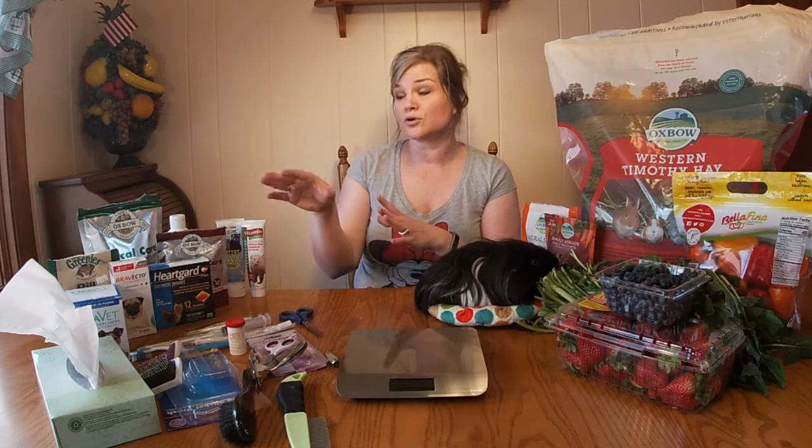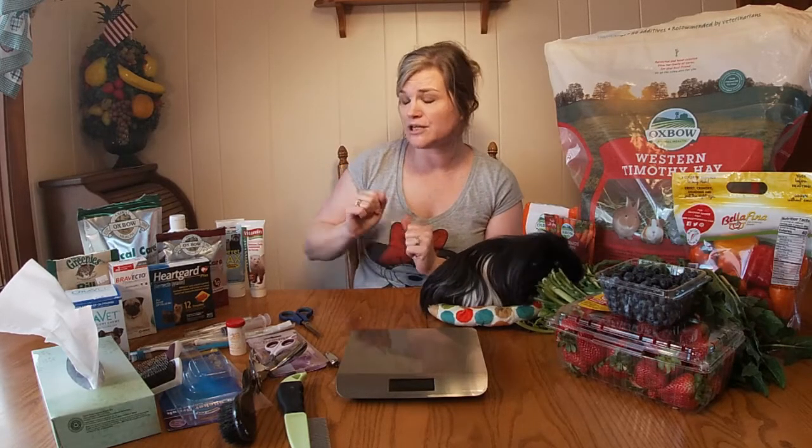But keeping them on a regimen, whether it be a monthly dose or something that lasts a little longer, or now for heartworm protection, they also have an injection which lasts 6 to 12 months. Again, talk to your vet, get that information. Very good though to keep them protected.